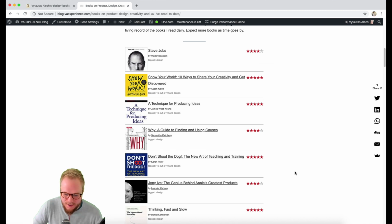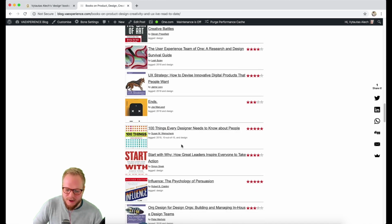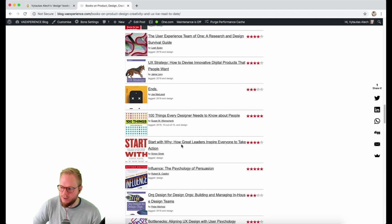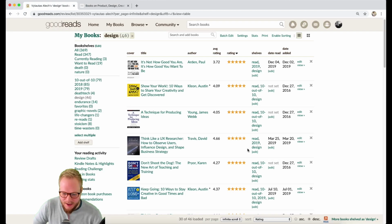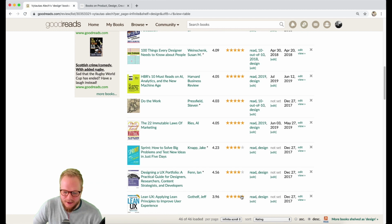Full list embedded from my Goodreads with all these books with specific ratings, from, let's say, biographies like with Steve Jobs, Jony Ive, but there are also a lot of different books like inspirational material like Show Your Work, let's say Technique for Producing Ideas, things I covered in videos or yet to cover, by the way, because there are a lot of books I want to share with you because they've been very meaningful and I think would be meaningful for every designer. I have a few books which are rated 5 stars and I have a lot of books which are rated 4 stars, 3 stars.